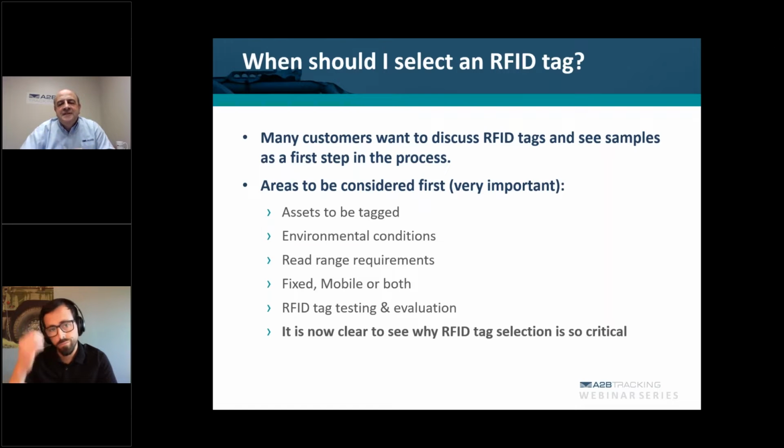So when should you select an RFID tag? Many of our customers want to discuss RFID tags and see samples as a first step. I cannot stress that enough. When you're looking at an RFID implementation, it is not unusual for your supplier to go in with not just one particular tag, but maybe 2, 3, 4, maybe even 5 different tags that they think would be best applicable for the environmental conditions that they'll be exposed to.